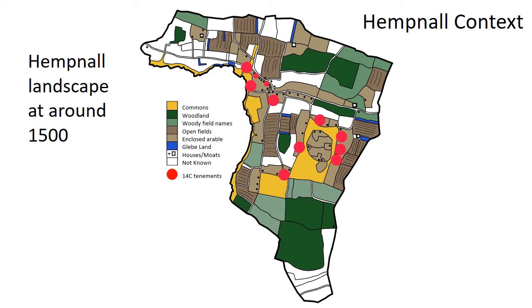Derived from manorial records and by subsequent landscape analysis, this map shows the land use of Hempnall at around 1500. The common land at this time is shown coloured yellow. The dark green shows the woodland that still existed in 1500, unlike so many Norfolk parishes where it disappeared. The larger woodland area to the south of the parish was originally a deer park, and the red dots show named tenements with houses from the 14th century manorial records.